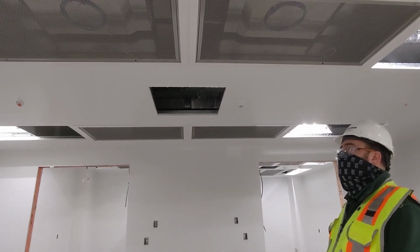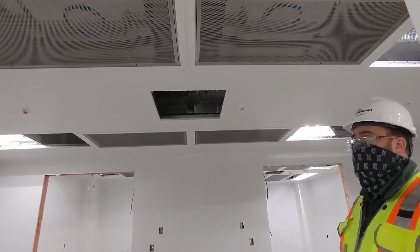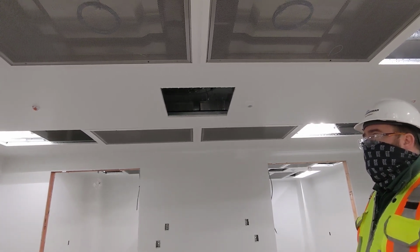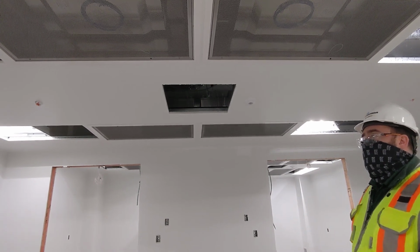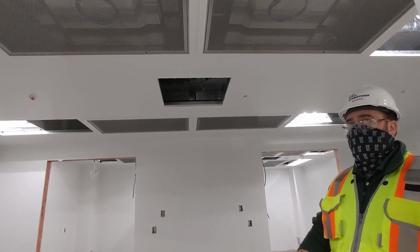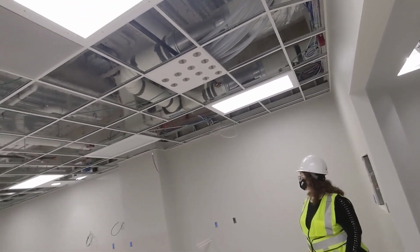So what we have above us right now is a fan filter unit, and essentially what that does is, in areas that have potentially toxic chemicals or potential for that, they help scrub the air, very similar to just an air scrubber. They'll have HEPA filters, and also if you look over here, there's the test ports for those systems.